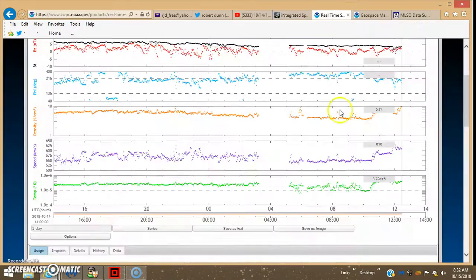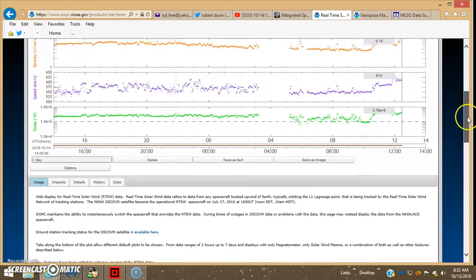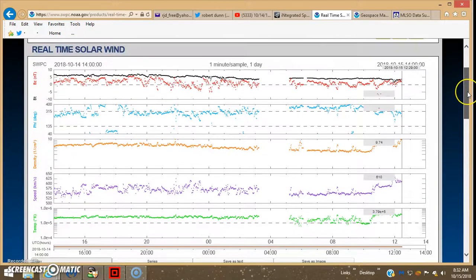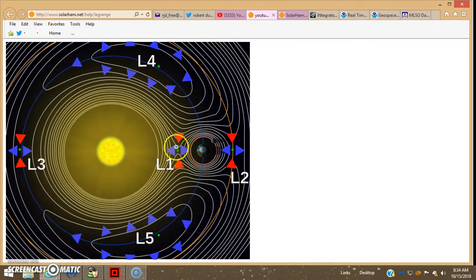One other thing I wanted to show you, this is the Discover satellite. This is the one that they put up to replace the ACE satellite. Went up in 2016, and it's up in the same spot, the L1 Lagrange point. And it measures all this data coming from the sun. This is not to scale. This would be the L1 Lagrange point.